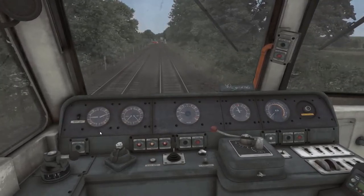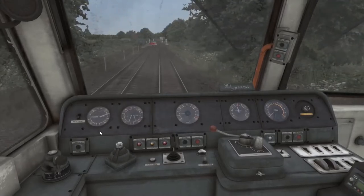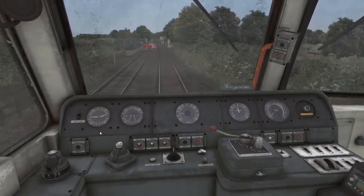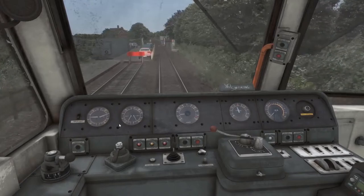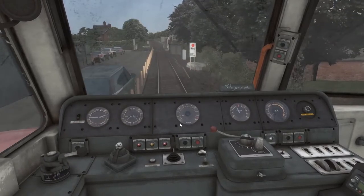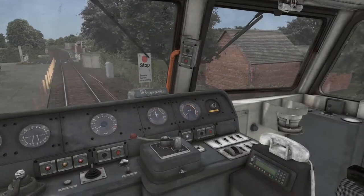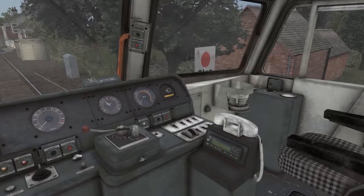Basically, we've got a stop here at Kimberley, at the stop marker. It's to give that sort of interpretation that the crossing keeper is opening the gates as we get there. So we're going to have to halt our train at the stop marker and then whistle before proceeding. There we go.